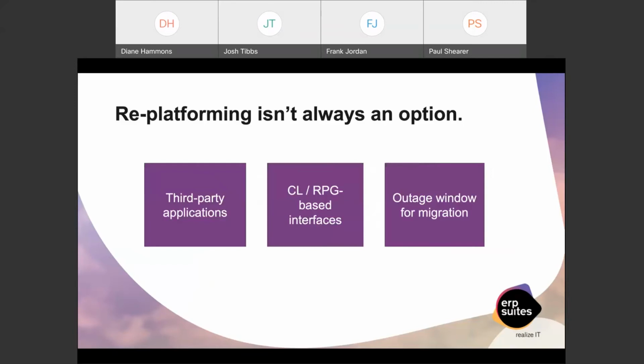So for customers, Frank, why would they not just want to re-platform off of IBM i and maybe just do the whole thing as x86? Yeah, that's a real good example, Paul. You think about it, JD Edwards is based, the CNC architecture allows you to go to mobile platforms.